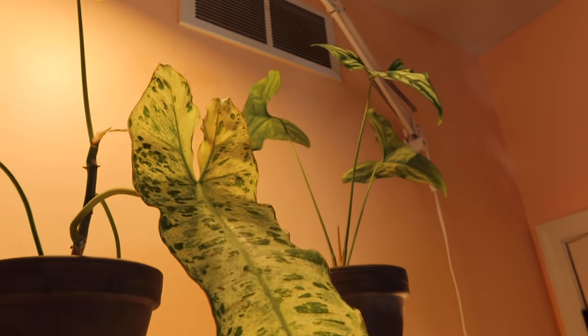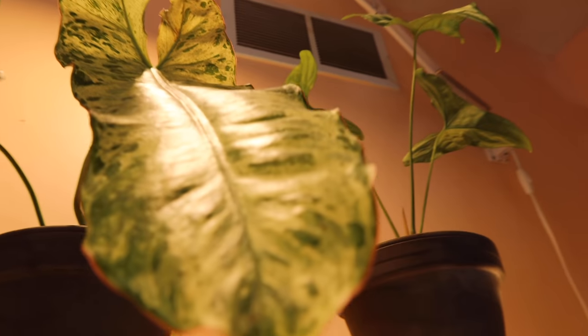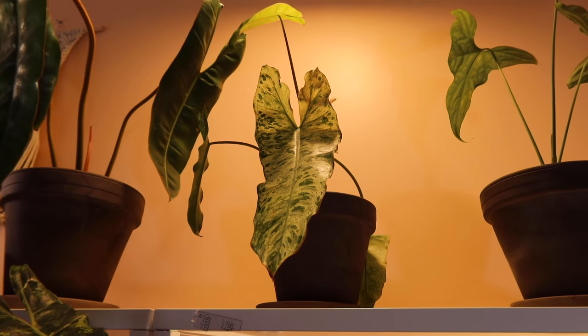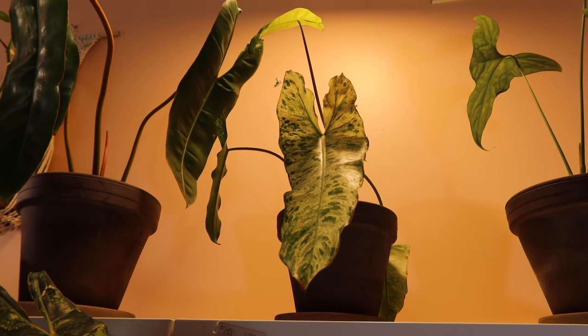Such a cute guy. And he has these really adorable pink edges. I absolutely adore that about it. It's just such a unique feature. I don't know why, but plants with pink edges, I just have a real fascination for.